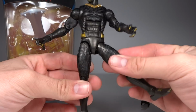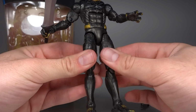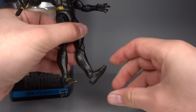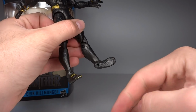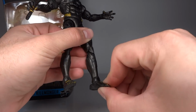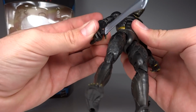That is quite nice. Swivel at the thighs, a little looser on this thigh for me. This thigh is nice and tight, this one's kind of loose, which is a little odd. Double hinge knees and hinge pivoting ankles. The ankles can go up this far, down that far, and then they can pivot quite nicely. They do pivot at quite a curve, though. I wish there was a bit less of the curve on that pivot. However, for the most part, the articulation is fantastic.